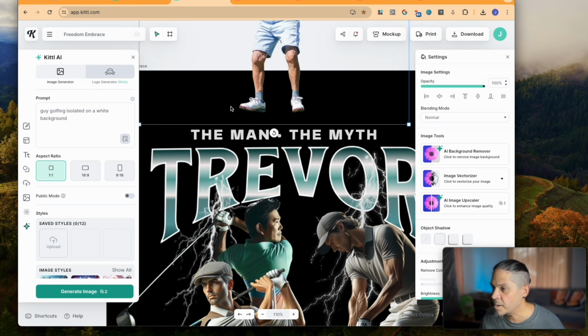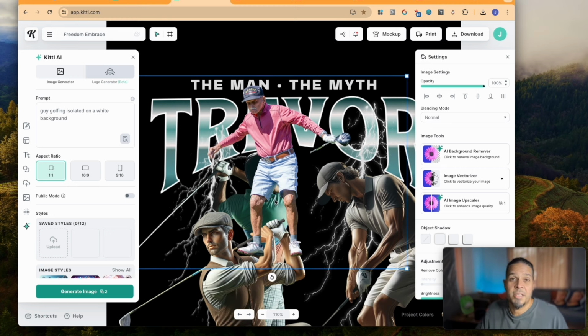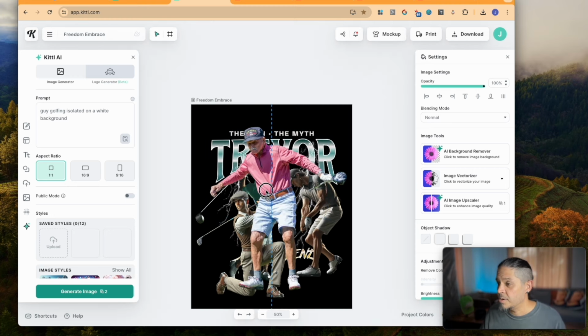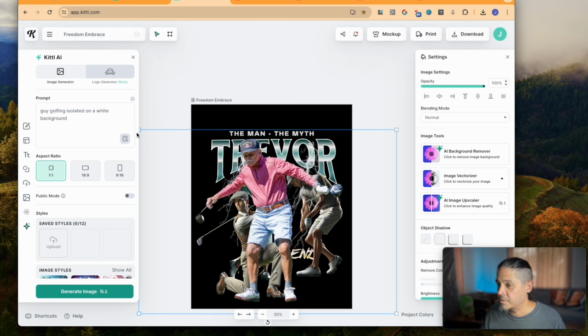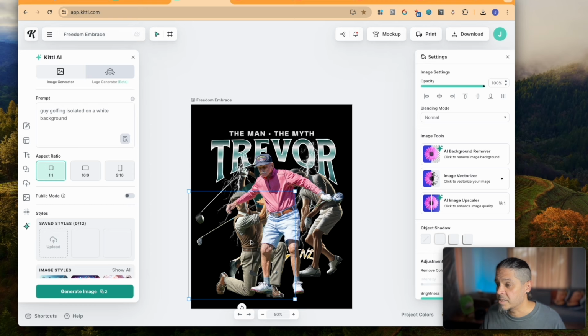Just showing, I'm moving it up here so you can see the definition on the black background. This thing is insane. It's insane. It's honestly the best background remover I've used. Just gonna zoom out here. So, if you got a couple of images of somebody you wanted to use on there, the background remover is nuts. This thing is killing it.